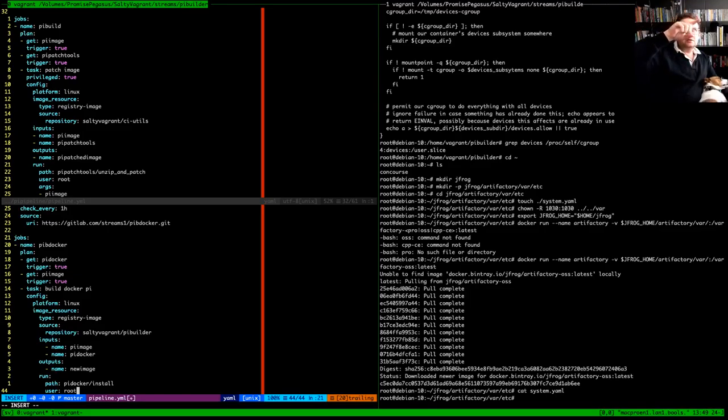Okay, and that's an important point. All of these mappings are within the container, yes, that's correct. So we run install. We don't really need any args, do we? Because it's going to be standardized.